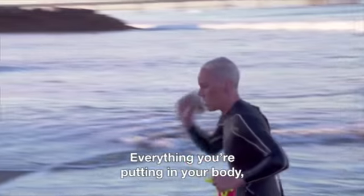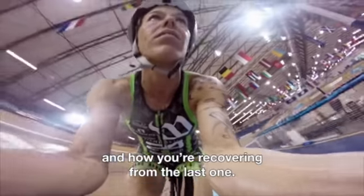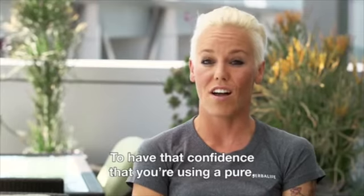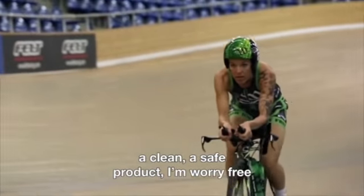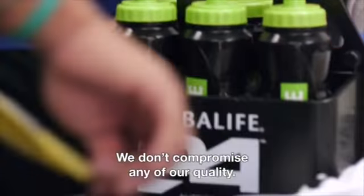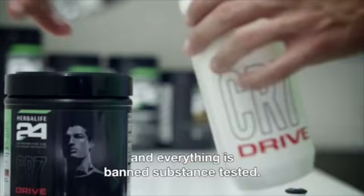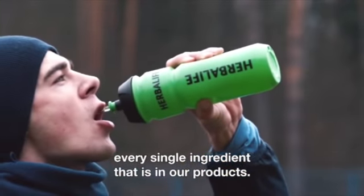Everything you're putting in your body determines how your next session's going to go or how you're recovering from your last one. To have that confidence that you're using a pure, clean, safe product, I'm worry-free because I've got the best quality ingredients out there. We don't compromise any of our quality. There's no artificial sweeteners, and everything is banned substance tested, so you can be completely confident in every single ingredient that is in our products.